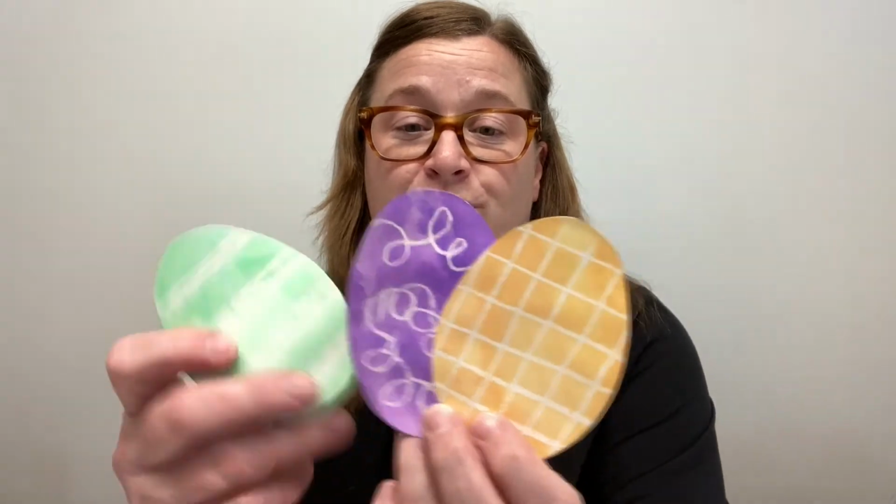So the watercolor looks like the pastel dyes that you use whenever you actually dye real eggs. So they're very pretty. You can make a basket out of brown construction paper and tuck these in, and you can keep them the rest of the spring as some spring decoration for your house because they won't go bad. They won't spoil like those real eggs do.